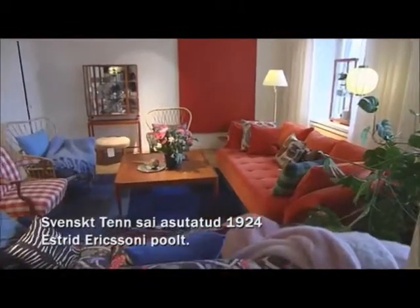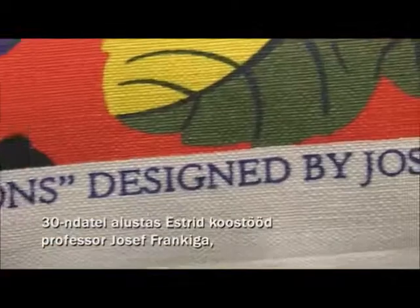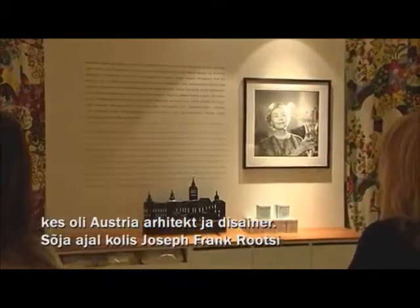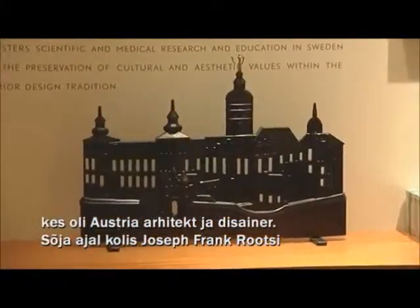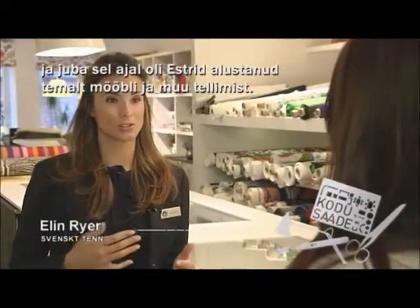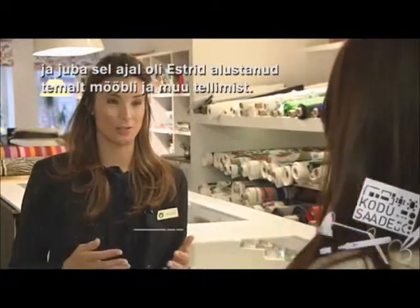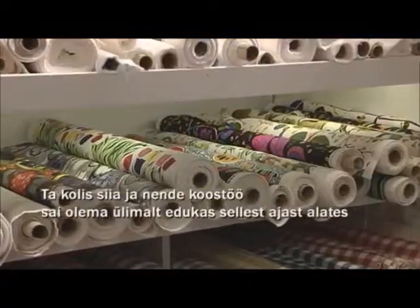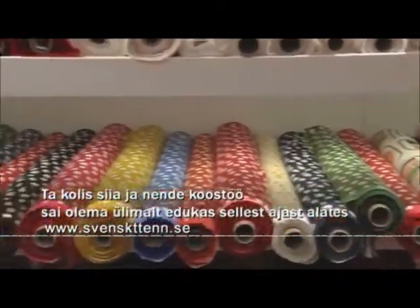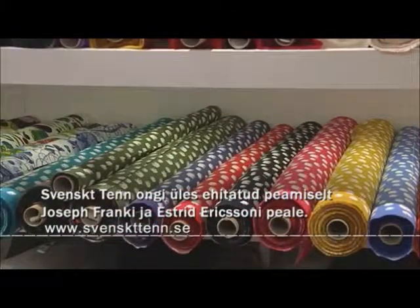Svensk 10 was founded in 1924 by Astrid Eriksson, but then in the 30s she started a collaboration with Professor Joseph Frank. Joseph Frank was an Austrian architect and designer, and during the war he came here to Sweden. At that time Astrid Eriksson had already started to correspond with him, wanted him to make furniture and things for Svensk 10. He came here and they started their collaboration, which has been very, very successful ever since. So Svensk 10 is basically built up on Joseph Frank and Astrid Eriksson.